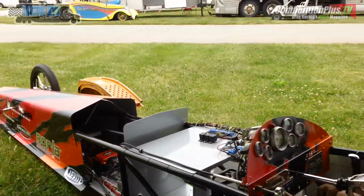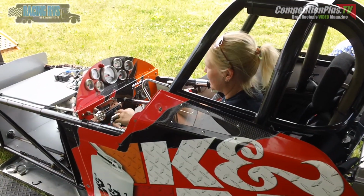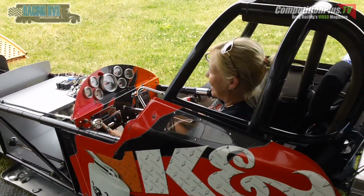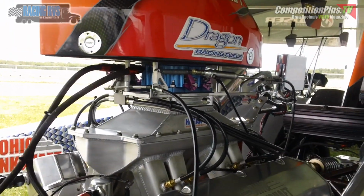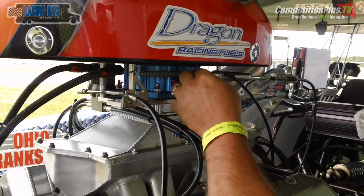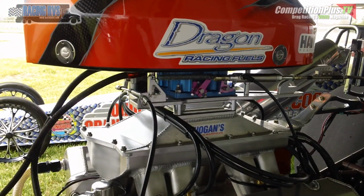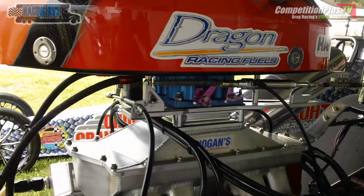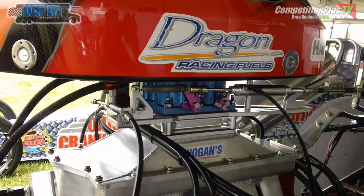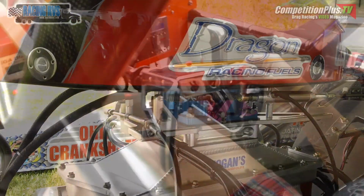While I was in here, I might as well change the box and everything over, because last time I ran it was Top Dragster. So time to put the 890 setup back in. Okay, go wide open throttle. Okay, go ahead and make the throttle stop work. Pretty quick. Do it again.